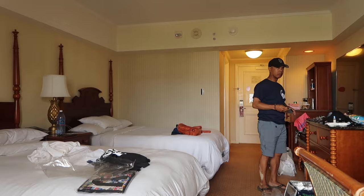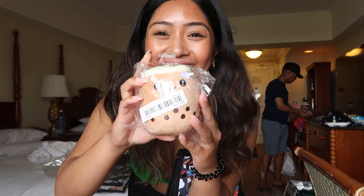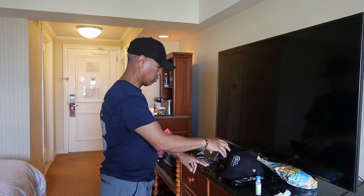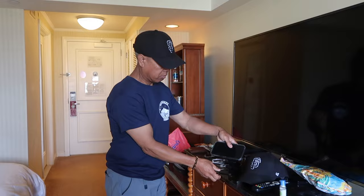Also got this at the poke place we went to yesterday. The boba keychain. So cute! Boba squishmallow keychain. Yeah, that's all I got. Gonna get ready now.